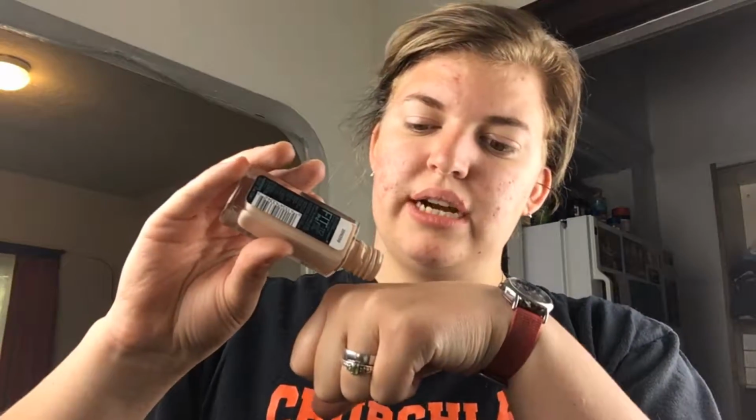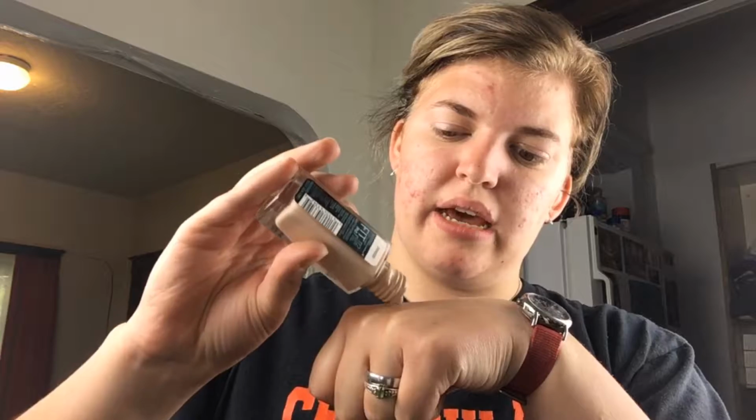Okay, so what I'm going to do is try to just use a little bit of this makeup. Woo, that's not going to happen, I guess. Okay, but this is how much. That usually covers half of my face, so I'm just going to put a dot. Like that. Okay. That works fine with me. I'm just going to dab it.